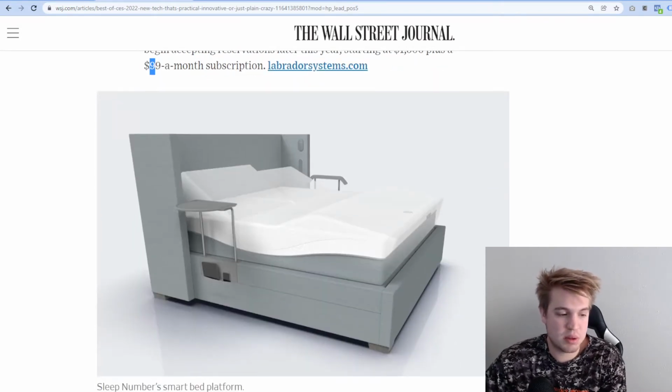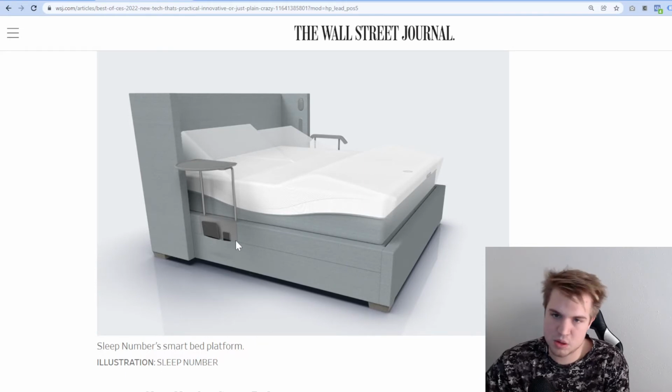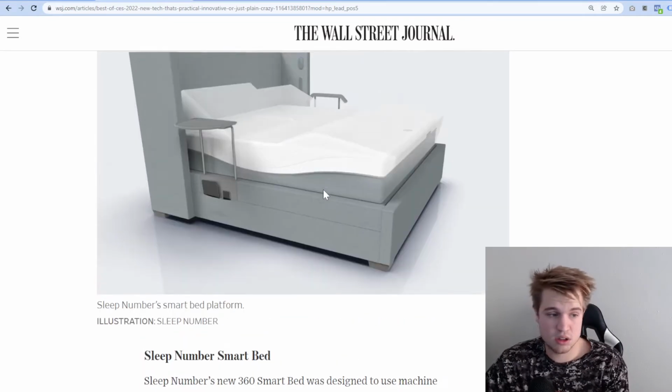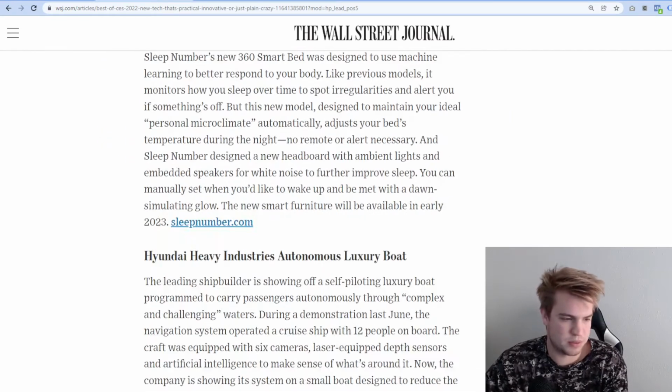You have the Sleep Number smart bed platform. I swear every time I watch a football game, I see about 50 of these commercials. So this isn't really anything too new to me, but hey, it looks like they continue to improve the technology to help people get better sleep. Maybe one day I can try one.